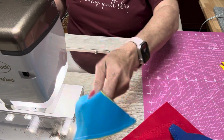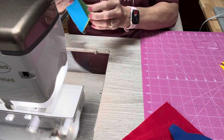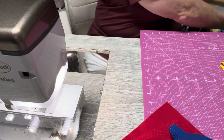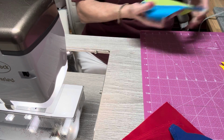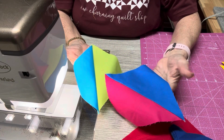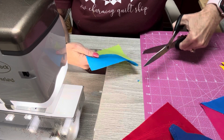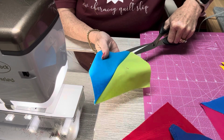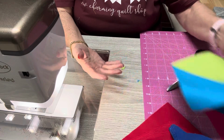When I get that done, I will clip the thread, iron it flat, and then I've got another one of these pieces. All I do at that point is trim these little dog ears off the side, and that block's done. So it's a quick, easy block to put together.